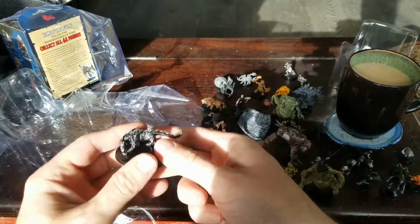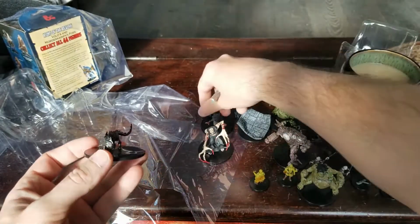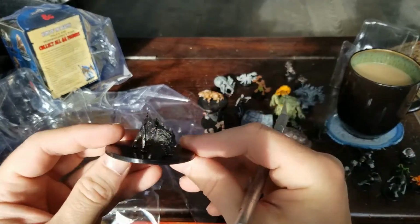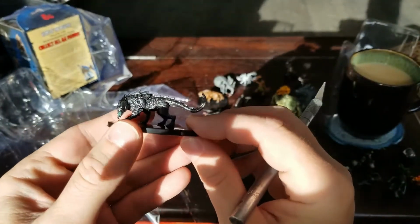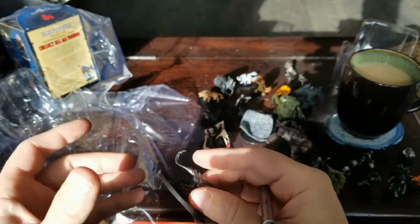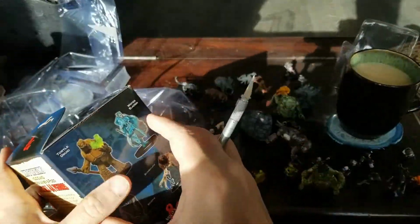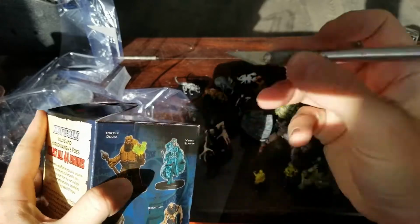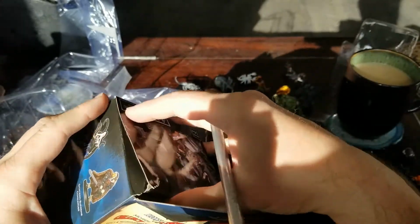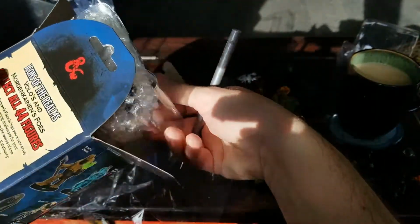All right, and we've got a steel predator. Yeah, cool. There's been a lot of these kind of critters. This guy almost looks like a xenomorph or something, like a xenomorph dog, like the one from Alien 3. I like him. Yeah, down to the last box. Don't have any duplicates of the largest yet, so we'll see. The last one.